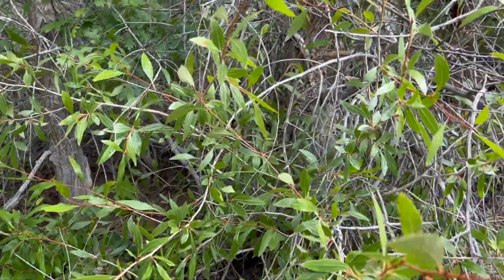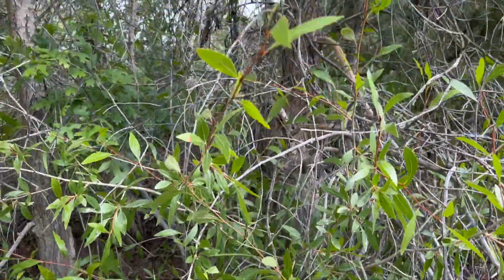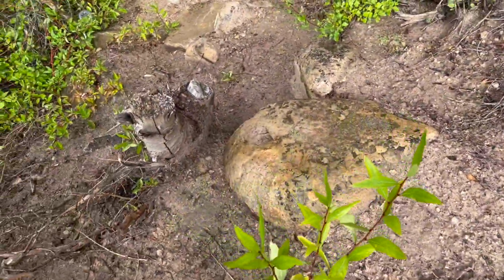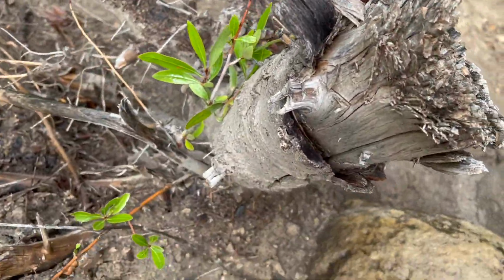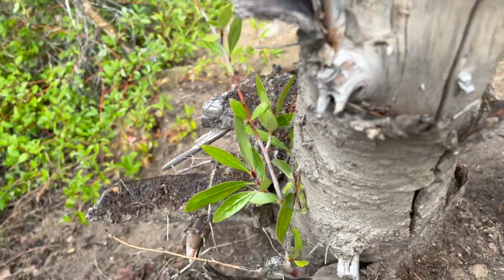We got some willow, probably white willow. We'll look further at that later. Another time. Oh, see, here's one that's been cut down. This is something about willow that's amazing.